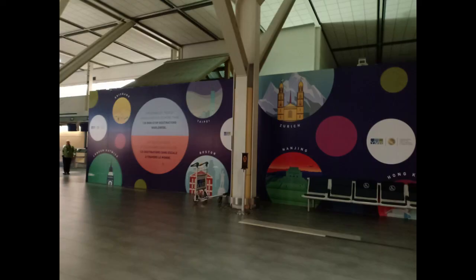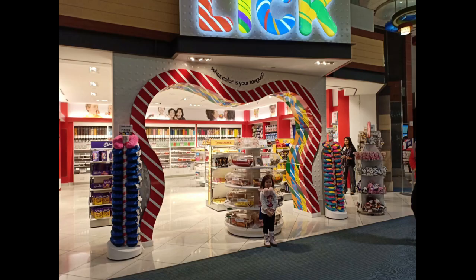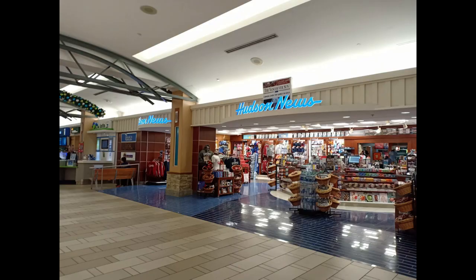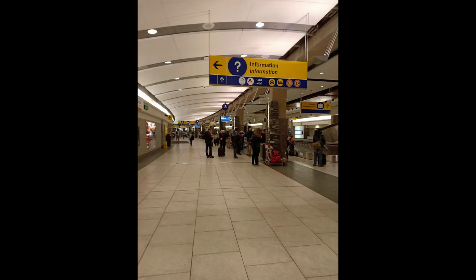And here you will see that the airport has lots of areas that you may tour around. They have restaurants, a lot of information counters and maps, and of course souvenir shops and foreign exchange stores.